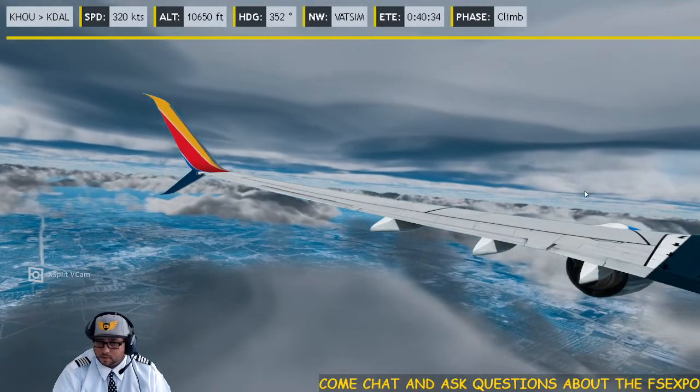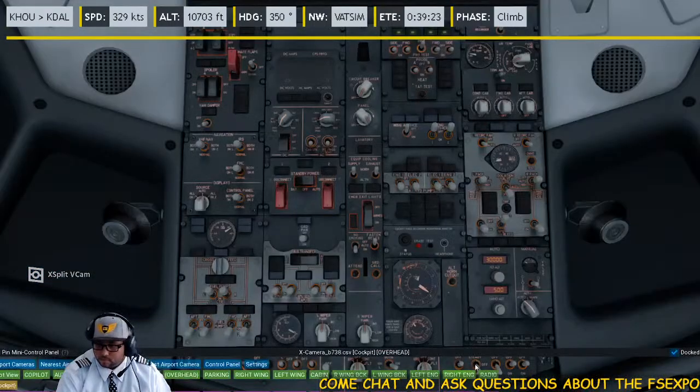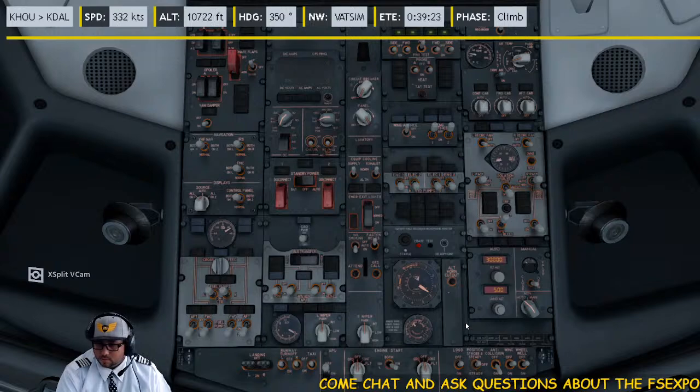Ladies and gentlemen, as we climb to our first altitude. Roger that. We'll call you 30 miles east of the KHOU intersection, Delta 209.